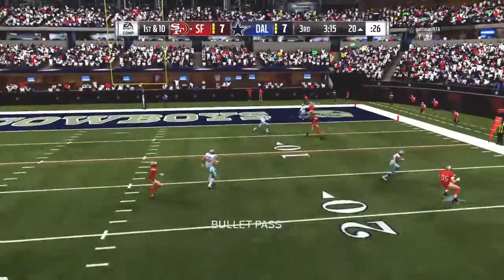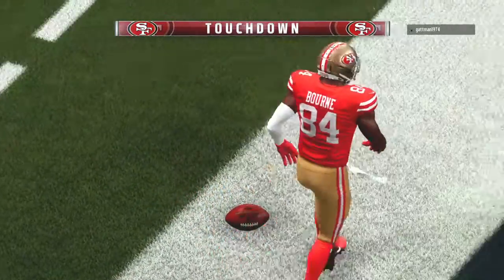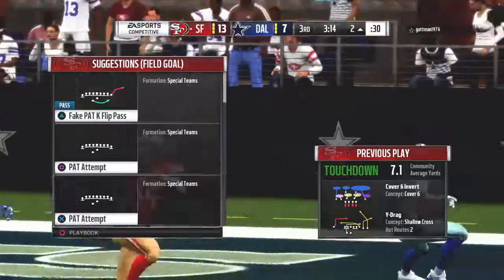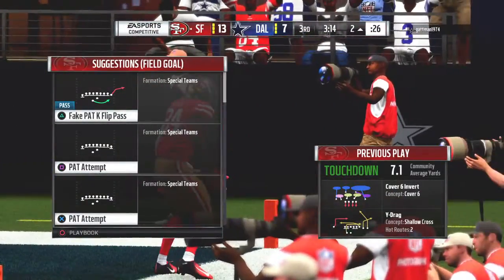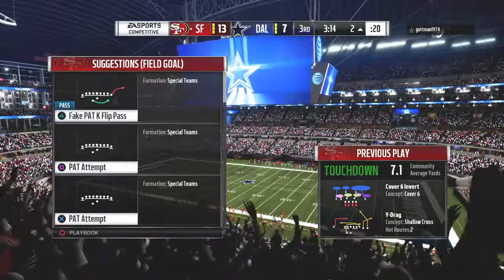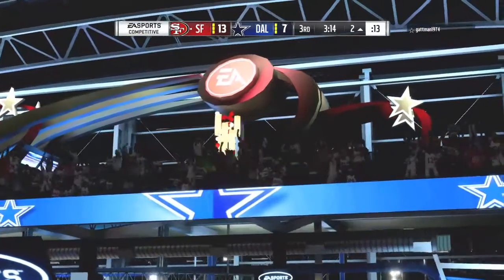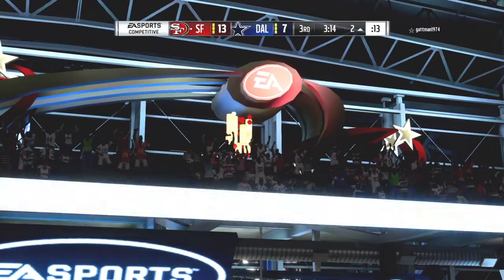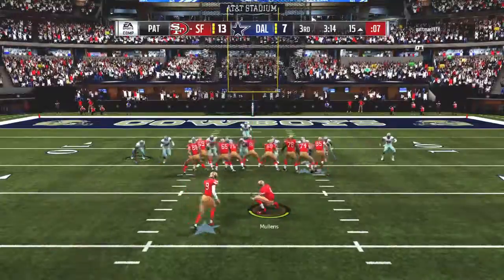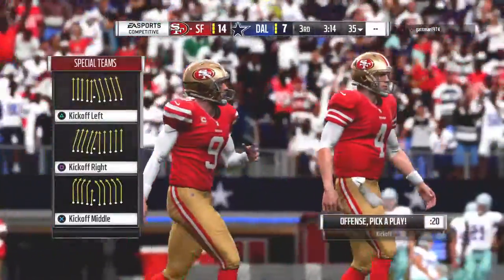From the red zone now, they'll look to throw. That is caught inside the 5. And he's going to take it in. Touchdown, San Francisco. And the Niners are able to cash in for 6. Now Gold for the extra point. Gold able to tack on the extra point, and that makes the score 14-7.